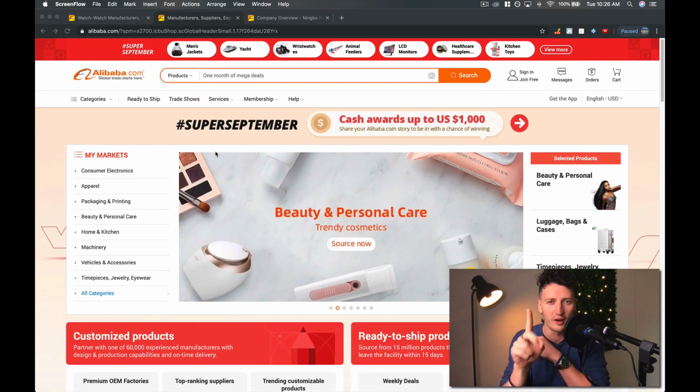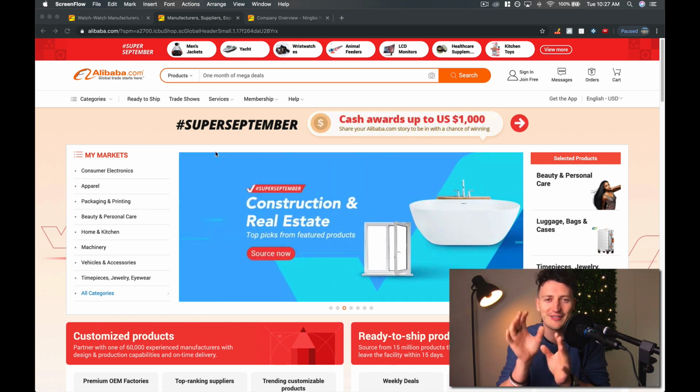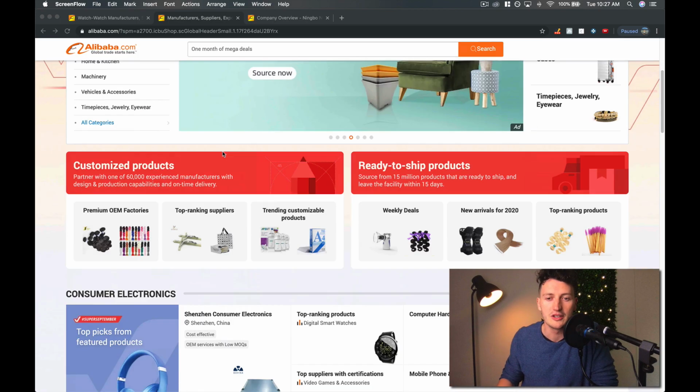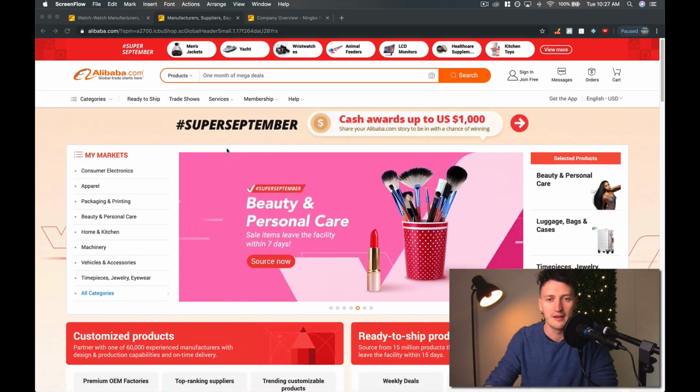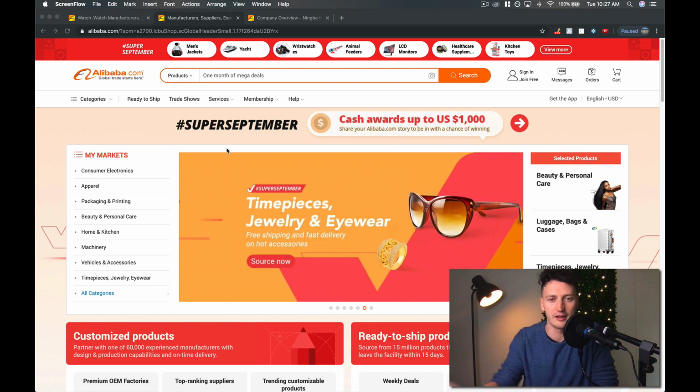So tip number 1, and this is sort of a little bit of a dad tip, but you want to make sure that you're having fun. Tip number 1 is to have fun and enjoy yourself on Alibaba, because literally not long ago, you would have to book a flight, get on a plane, go to China, go factory to factory to factory, asking them if they can make your product for you.